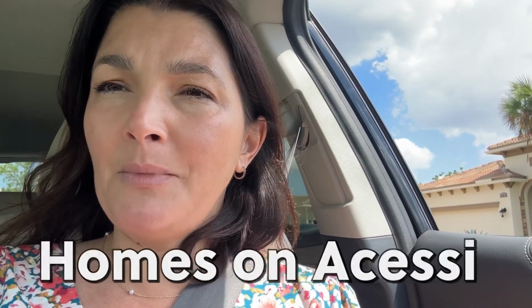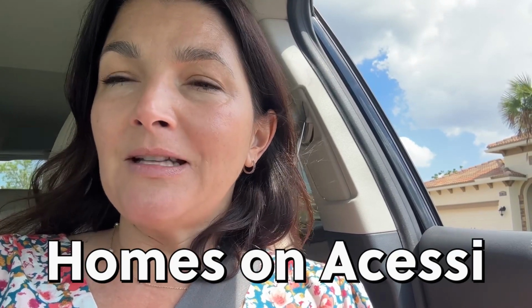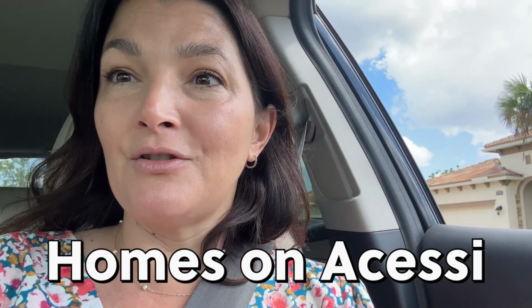There's one on Assessi for $599. It's 1862. I think it's an old Isabella model. But I'm going to show you the whole street instead of just showing you the one house, so you can see how gorgeous these streets are, where construction has already been here for 3, 4, 5 years. Really pretty.